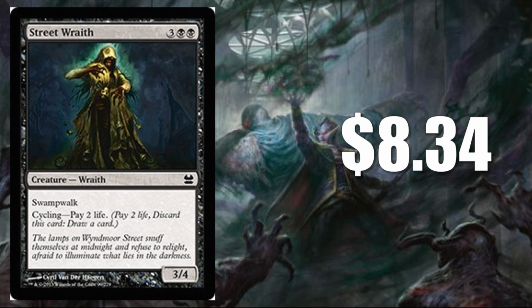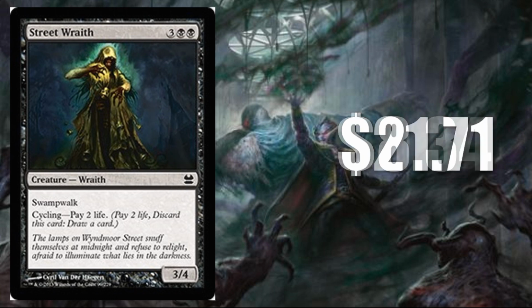I pointed it out because it is seeing a lot of play, and I think it will go forward seeing a lot of play. But at the same time, if you can find these maybe for $4 or $5, that might be a better deal, and you can if you look.